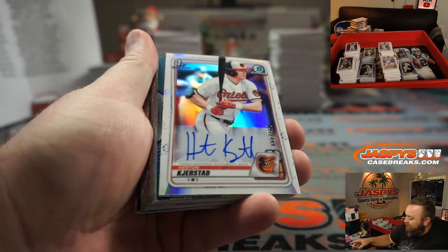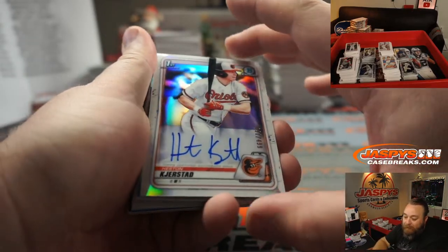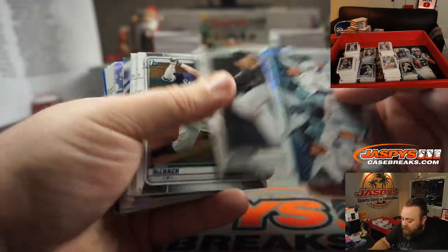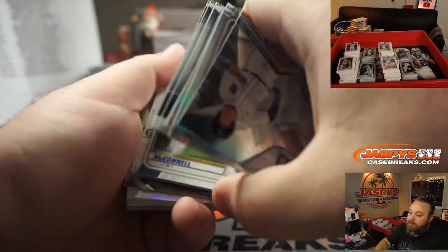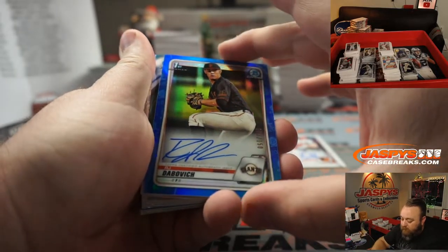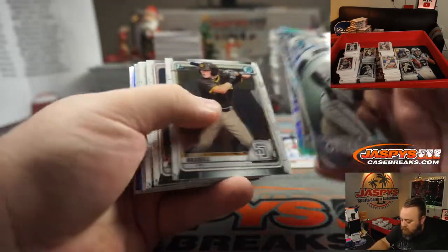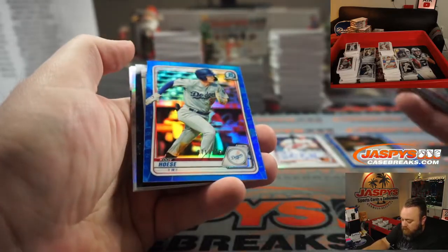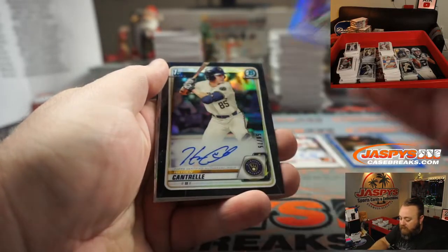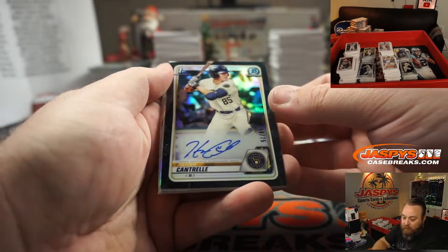There he is. Told you, I could have sworn I saw his name. Heston Kjerstad. Refractor auto to $499. Orioles. Mark Bissett. That's pretty. I hear he's pretty good. RJ Dobovich. Blue to $150 for the Giants. Gary Goldberg. Cody Hose to $150 for the Dodgers. Carlos Katanach. And to $75, black auto, Hayden Cantrell for the Milwaukee Brewers and Eric Ainge.